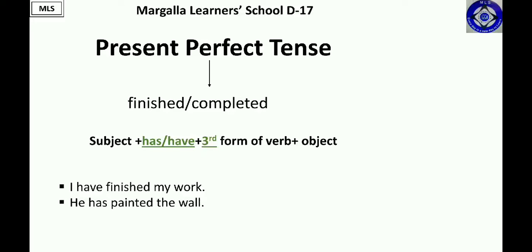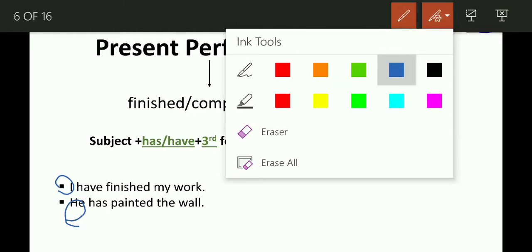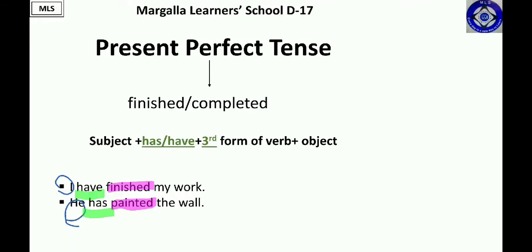For example, I have finished my work. He has painted the wall. Now look, I is subject, he is subject. After subject, we are supposed to use either has or have. Have, has. And if we look at the form of the verb, they are using third form of the verb. Finish, finished, finished. Paint, painted, painted. I hope I am clear in this regard. In present perfect tense, we would use subject with has or have with third form of the verb.